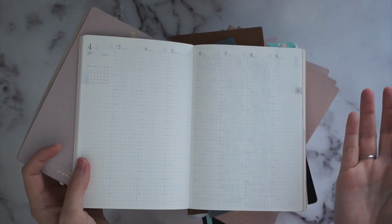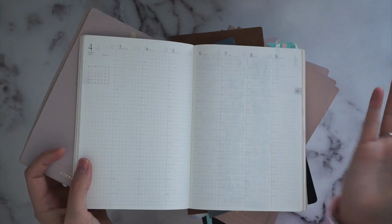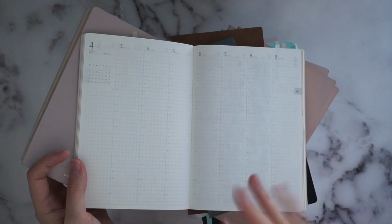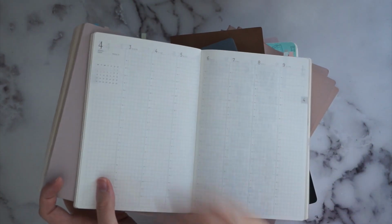I just kept seeing it and I was like, wow, that's so pretty. It's so minimalistic and sleek. It's the grayscale. It's just something about it really just spoke to me. And this one happens to have the gold edges too. So I was just hooked. As soon as I saw this, I'm like, I have to have this.